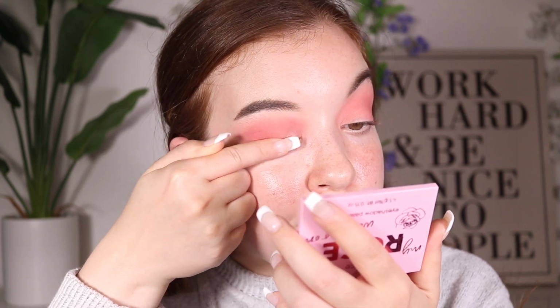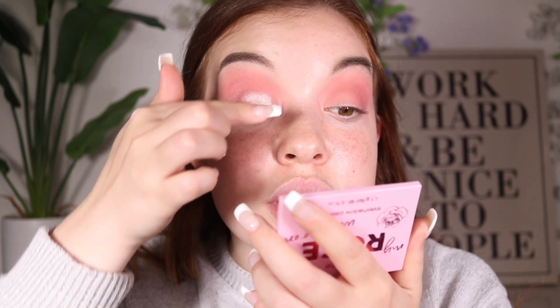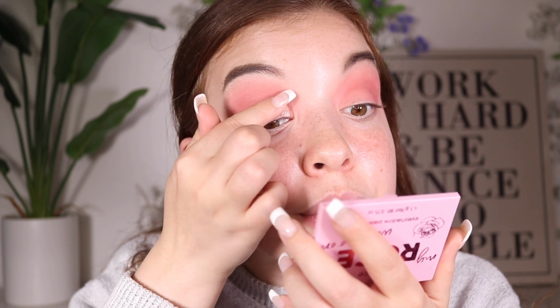There we go. You do have to build the shimmers up quite a bit to get them to pop, but if you want a nice little subtle sheen, these are going to be perfect for you.